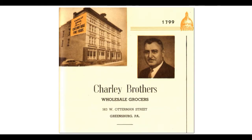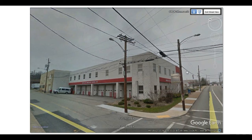We go up to Ludwig, Charlie Brothers. Used to have a big grocery warehouse up there. From what I can tell, Charlie Brothers is still in business in groceries, but they're into retail. The Shop and Save stores are now in that domain. This is where they used to sit. The ambulance company up there is now at the corner of Otterman and Washington.